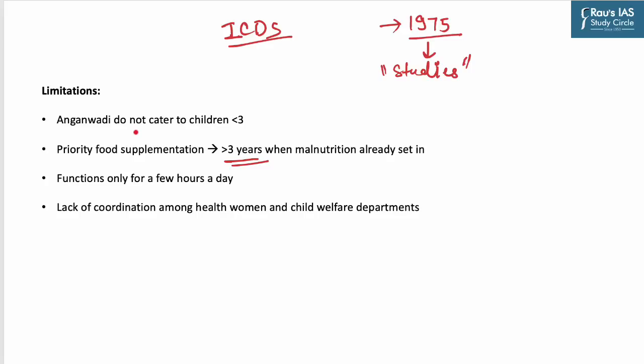And they have not proved much instrumental to cater to the need of children who are below the age of 3 years. This is a concern because malnutrition can set in early, even in children below the age of 3 years. Hence, it becomes a major concern. Further, the Anganwadi functions only for a few hours a day, and this makes it inconvenient to send and pick up children in Anganwadis, especially for working people.